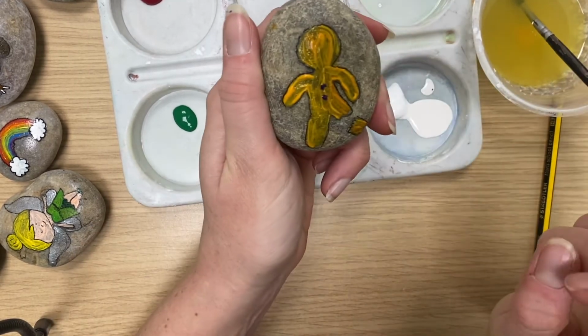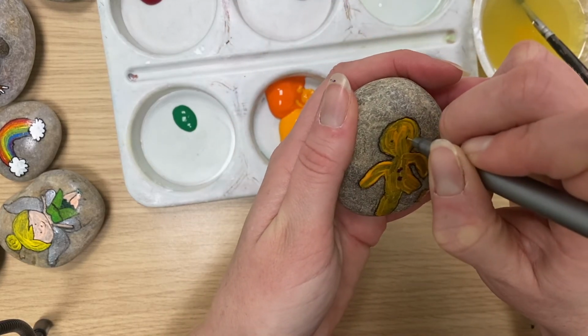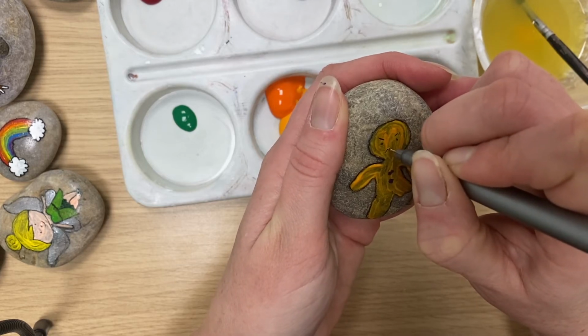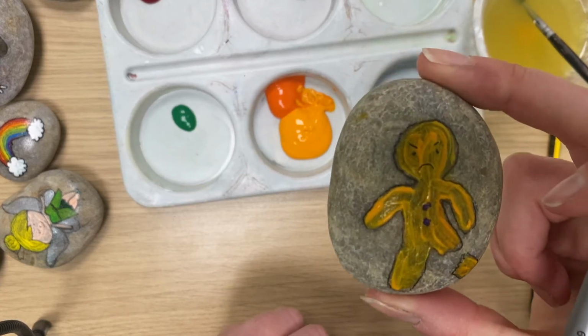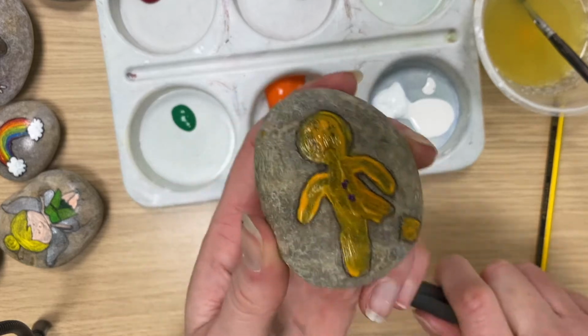And what's missing? Definitely needs a face, doesn't he? He's going to have an eye here and an eye here. Going to have an angry face. He's going to be a bit sad. Why do you think he's sad? Sad because he's had his leg broken off. So there's my gingerbread man.